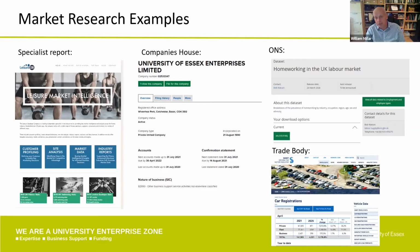And then from the Office for National Statistics, they provide a range of data sets. And I've just picked out one, home working in the UK labour market, because that's kind of topical at the moment. Who works at home? And this gives you a classification by industry, occupation, region, age, sex, and ethnicity. And you can download all of that and use that for your analysis.